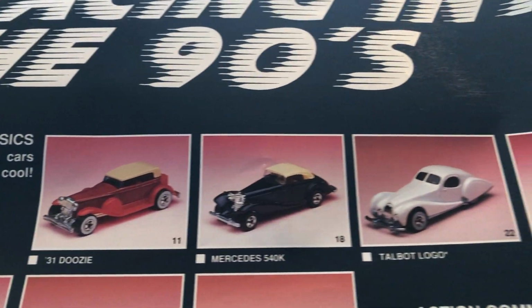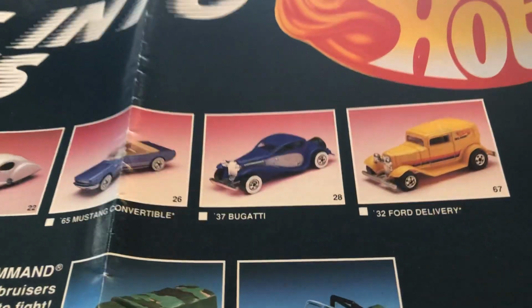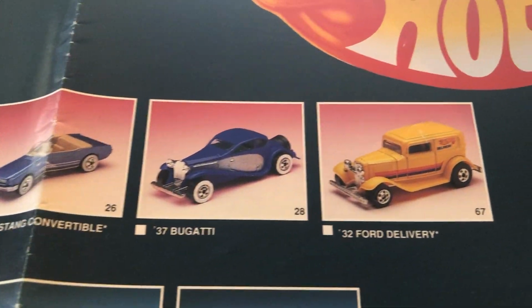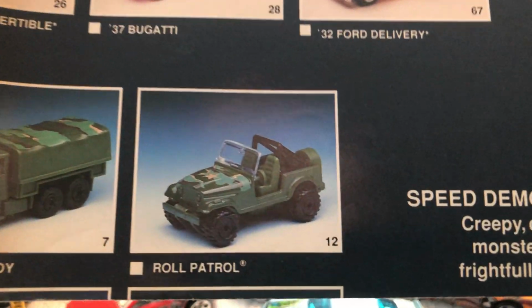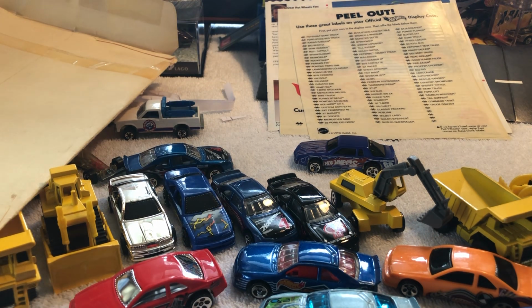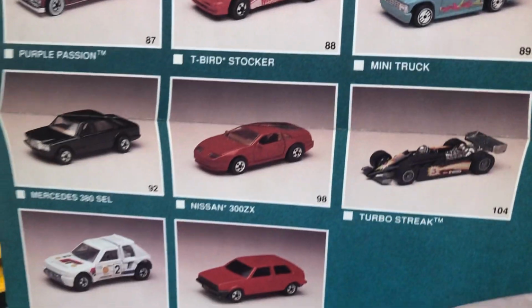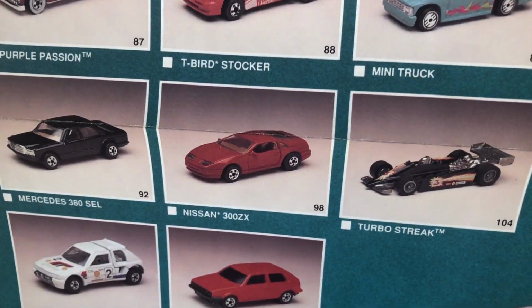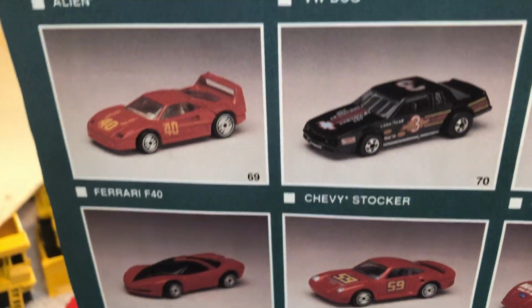What else do we got? 31 Doozy, that looks original. Mercedes 540K looks right. Those all look right. Yep, those are looking like they came out. Got some Action Command. Let's see if I can find any other pre-productions in here. I don't see anything. Looks like we just got lucky at the bottom there where those three particular cars are. But we can go through, see if I can look at all that.